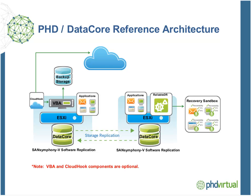I'll start with this one and then let Håkan add in a little bit. So the answer is they can be added at various times. They are modularized, so Reliable DR is a specific product. The PHD Virtual backup product is specific, and then you have Datacore under the hood. They can all do their own thing individually. They just work really, really nicely together, and Reliable DR and Datacore are integrated.